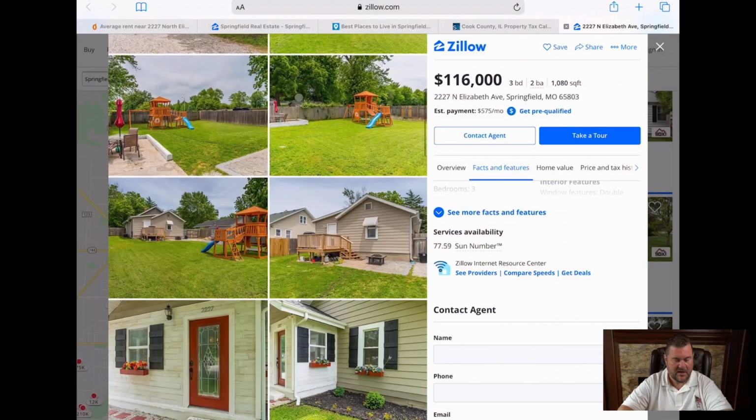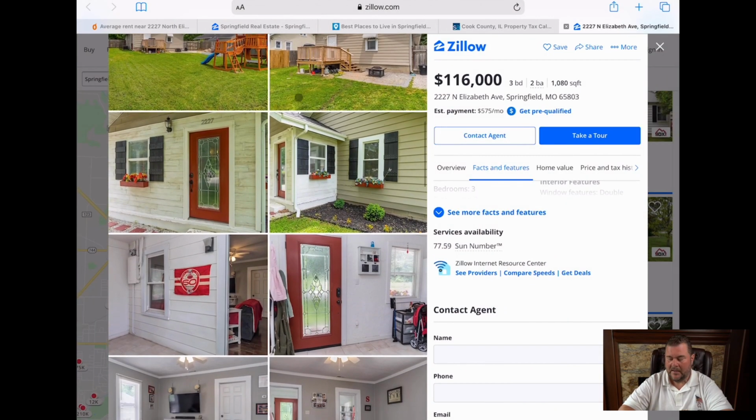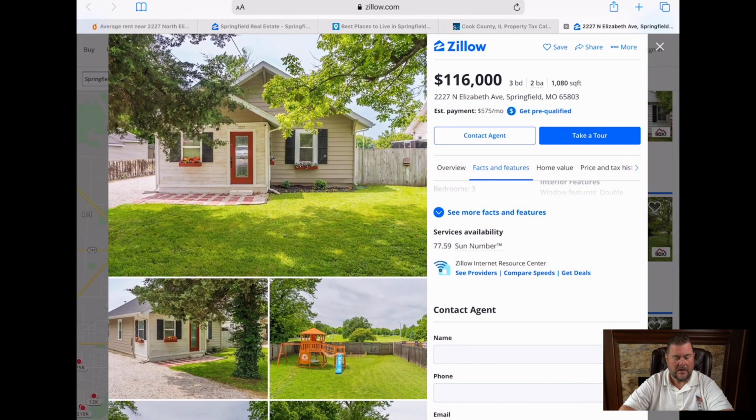Like this guy said, you can rent it for $1,200 a month. You can buy it for $116,000. So let's jump into this house right here. As you guys can see, it looks nice. It looks like it's been renovated. It backs up to a park. Let us know if you think for $116,000 this is a good deal or a bad deal.